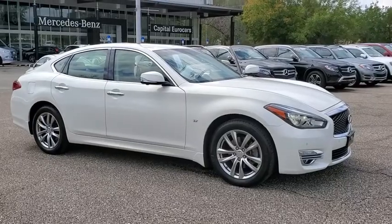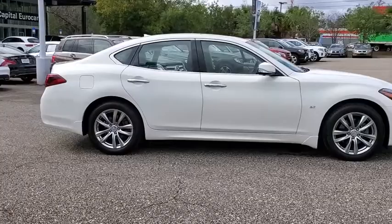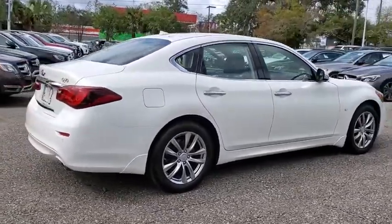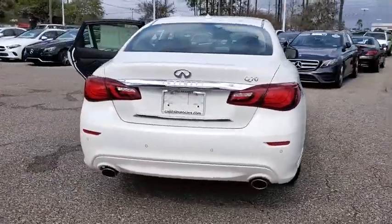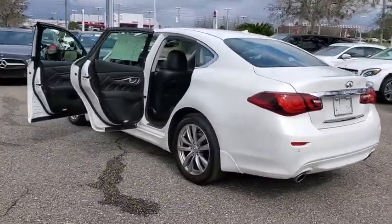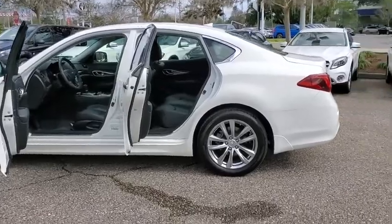Make a great choice today with the 2015 Infiniti Q70. The luxurious Infiniti Q70 offers plush interior accommodations and a spacious interior cabin. Passengers of the Q70 will feel like they're riding first class all the way. Enhanced agility and safety protection features fill this luxury sedan.